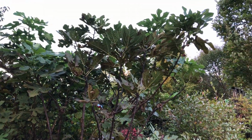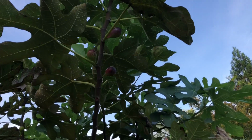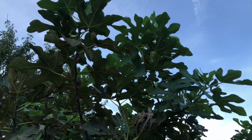And I'm super happy to report that after 10 years of growing figs, I have finally been getting a few fruit. And they are delicious. And of course, now that they're ripening, I'm going out of town.